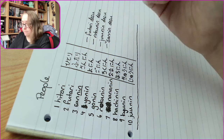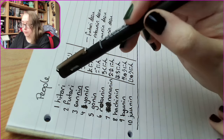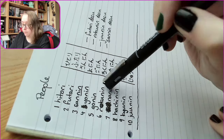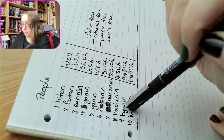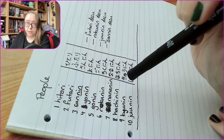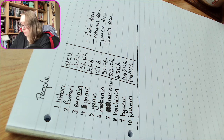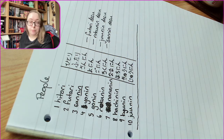So apart from the first two, hitori and futari, everything else is just you saying the number and sticking nin on the end of it. That's all that is. Nice and simple. Nice and simple, she says.